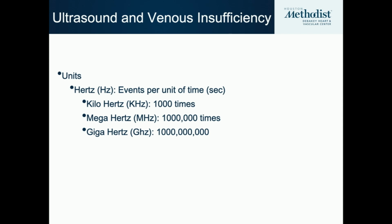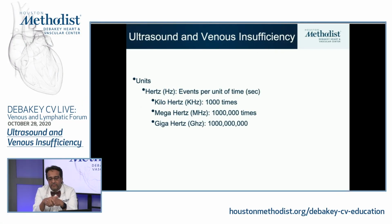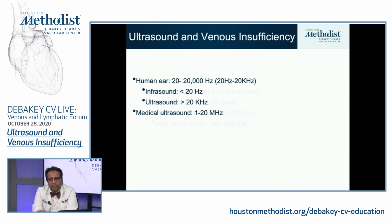And the hertz are just events per unit of time. Any given time unit, second, hour, days, whatever it is, how many times that event occurs in any given period of time. So when we have 1,000 times, it's a kilohertz, megahertz, and gigahertz according to the events per second. And this is the standard unit that we manage in ultrasound.